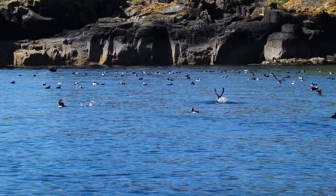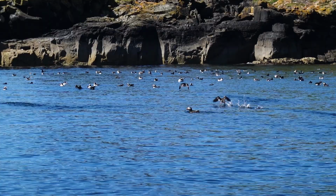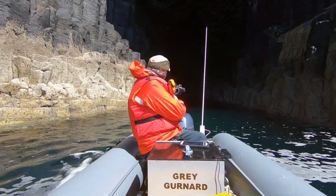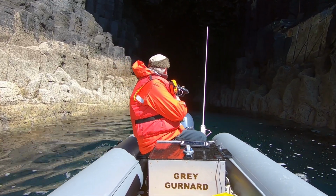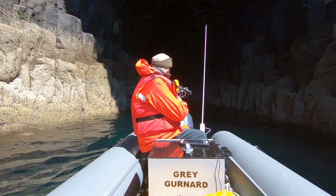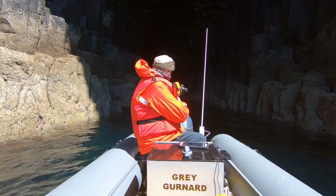Or slow manoeuvres that require a reliable slow tick over without stalling, like this example of reversing carefully into Fingal's Cave in the island of Staffa. The Mariner two-stroke just didn't cut the mustard at slow tick over.